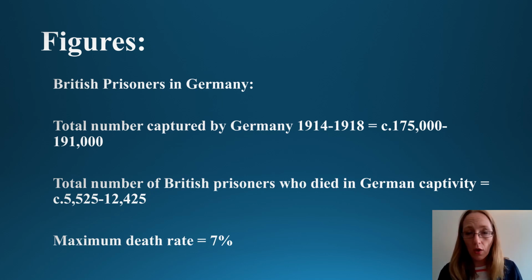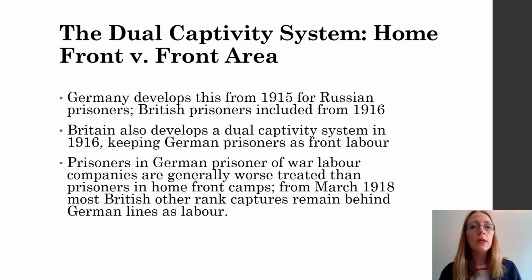So this is not the highest in terms of prisoner nationalities held by Germany. There are much higher death rates for Italian prisoners held by Germany, for Romanian prisoners held by Germany, for example. So it's important to put this in context. British prisoners in Germany, while they had a significant death rate, it was not the highest of the nationalities Germany held. Now, the dual captivity system I mentioned, Germany developed this from 1915.